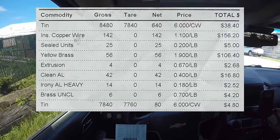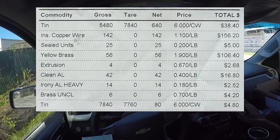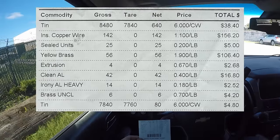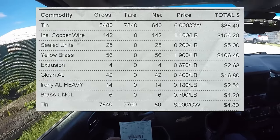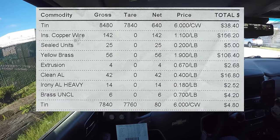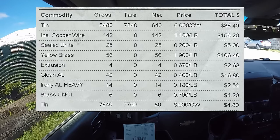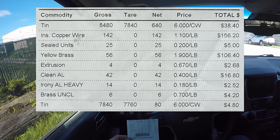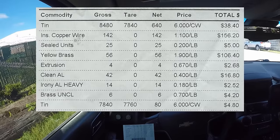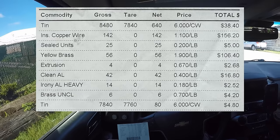Extrusion, 4 pounds. That was just two of the poles that were in with what I thought he was going to count as clean aluminum, but because it had a channel in it, he considered it extrusion. And I had two little pieces left over from yesterday, probably 2 pounds each. So 4 pounds, 67 cents a pound for $2.68. Clean aluminum was a bucket that I had, again, in a small bucket, should be in a big bucket, so I'm going to swap it out. 42 pounds, 40 cents a pound for $16.80. Irony heavy was the V-Vecker, 14 pounds, 18 cents a pound for $2.52.